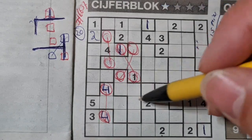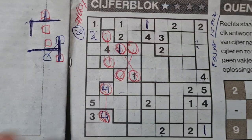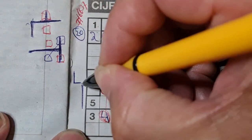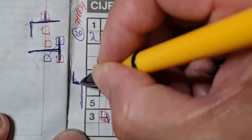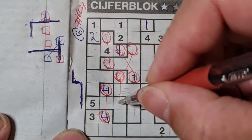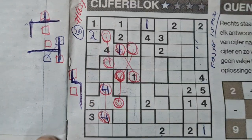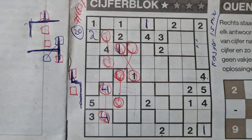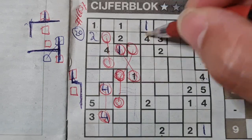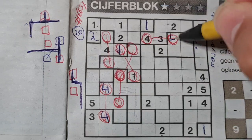How about this shape then? Let me draw this shape here. When you see this kind of shape, remember that this box has the same number as that box. So this box has the same number as that box. Alright. We have more of these kind of shape here. This one rotated. This box has the same number as that box. So in this case, it's a 4 here. Alright.